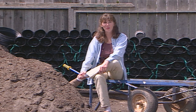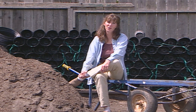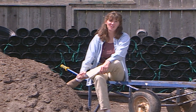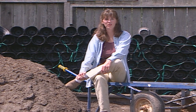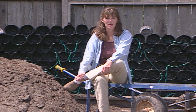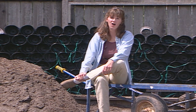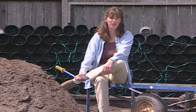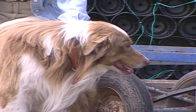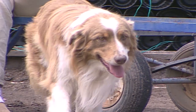The other critical part of the soil equation is the organic matter that is part of the soil's composition. The organic material can come from a variety of sources, such as decomposed plant matter or varying types of manures. These provide nutrition, moisture retention, and improved drainage, all essential to healthy plant growth. Because these organic materials are continually decomposing, they must be replaced from time to time.